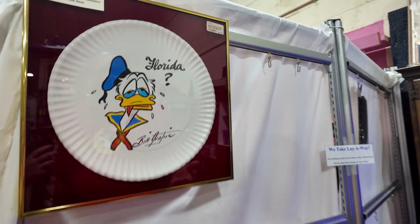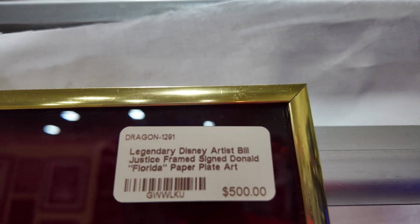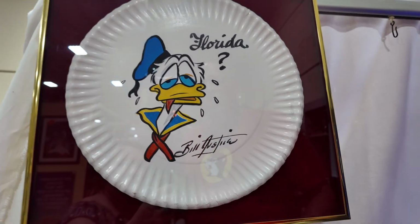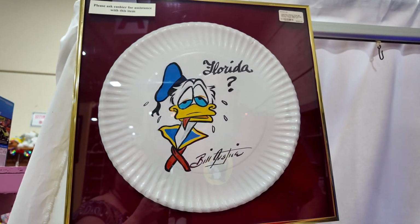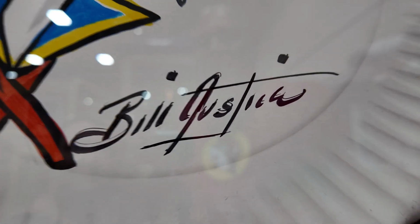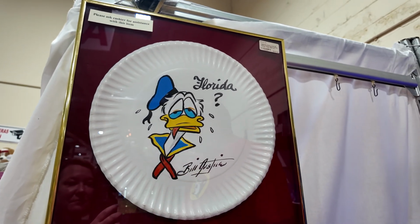These are the cool things that you find here at Lakeland. You have legendary Disney artist Bill Justice. It's a framed, signed Donald Duck paper plate art for $500. They just took a paper plate and said, "Hey, Bill, could you draw a Donald Duck?" He's exhausted from the heat. It's so humid and muggy. I love that. That's cool. That's an oversized paper plate, too. I must have had a big slice of pizza on it.